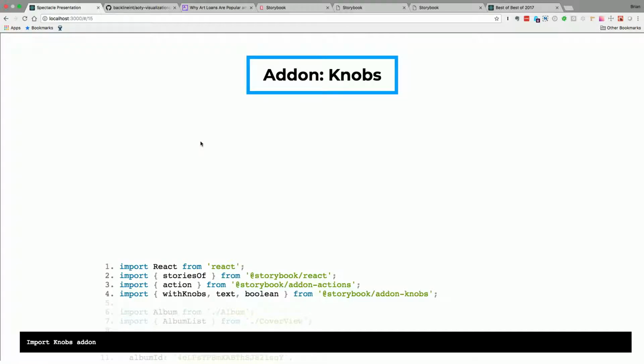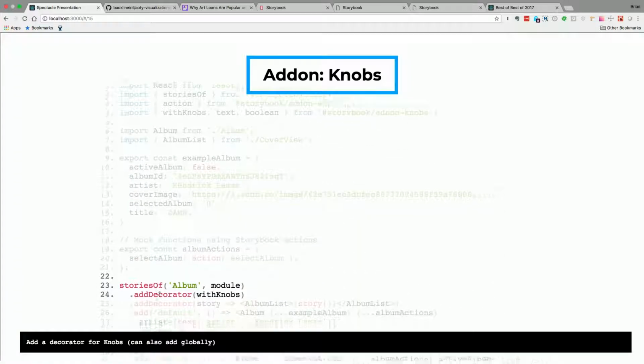So the next one we'll look at is knobs, and that lets you make props configurable. So you can see how the component changes in different states. So here we're just adding an import for knobs. So you'll always import withKnobs, and then there's a bunch of different knob types depending on what you're trying to make configurable. So there might be text, boolean, number, and so on. So we just want text and boolean in this case, so we're importing those.